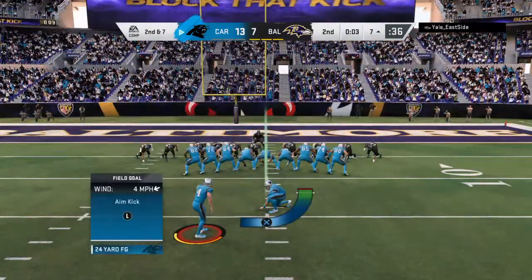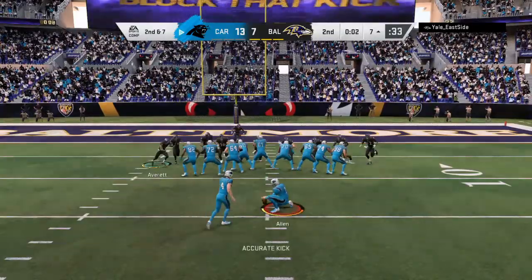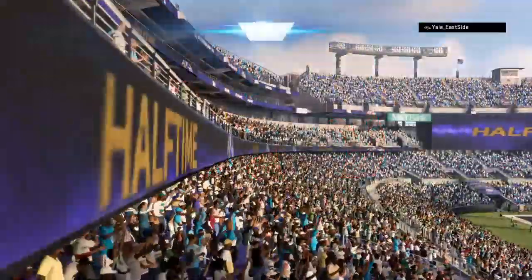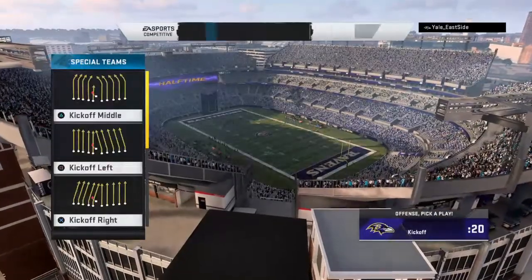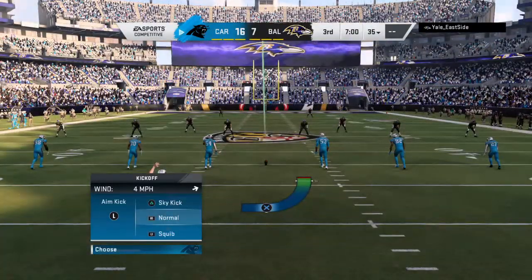So 3 seconds here remain in the half. On is the field goal unit to see about getting 3 points. From the right hash here, should be an easy one. And his kick is good. And that will do it for this first half. Time for a break. We've hit halftime. 2 quarters down, 2 still remain. We step aside. This is the NFL on EA Sports.